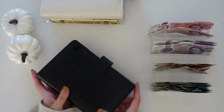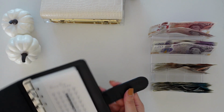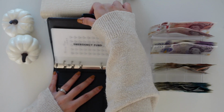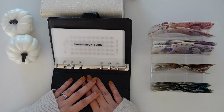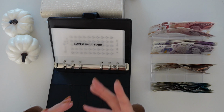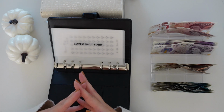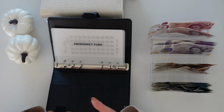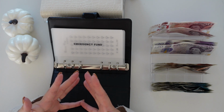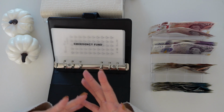So next up, I'm going to go into my high priority folder. Now to start with, we are going to start with the emergency fund. Now, I touched on this in my last video. However, myself and my husband have done the Dave Ramsey baby steps in the past, and we have built ourselves an emergency fund in the past. However, at the moment, we do have some debt that we want to tackle. We don't have a lot of debt. However, we do have debt that we would like to tackle.